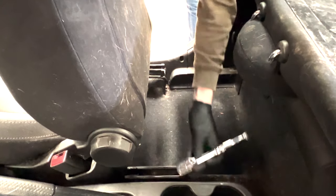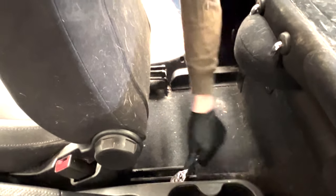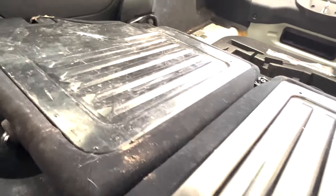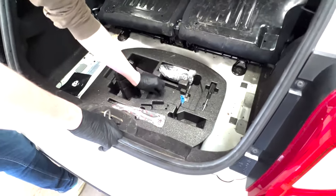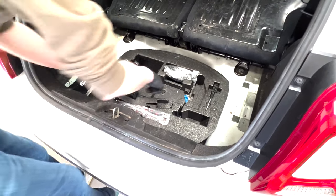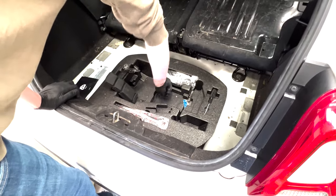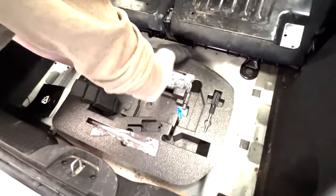So we decided to take the seats out because it is absolutely grim, and the only way of giving this a really good clean would be to remove the seats. It's just in such a state. I mean, look at the back of the seats, look at that. It's a bit of a state, isn't it? So we're literally going to gut the whole car, take everything that's removable out, within reason. There's loads of stuff in here.